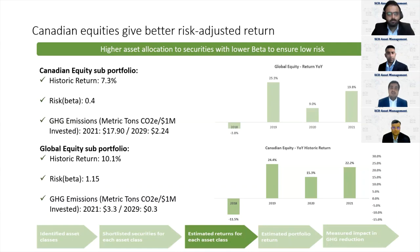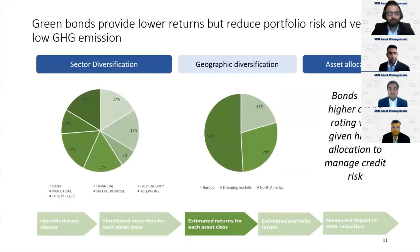Canadian equities give a less absolute return, but better risk-adjusted returns. The Canadian securities are much safer compared to global equities, as an equal investment in global equities creates a higher decrease in GHG emission compared to Canadian securities. As we can see here, the return has been substantially higher for global equities, but it comes at a higher risk level. Moving on to the next asset class.